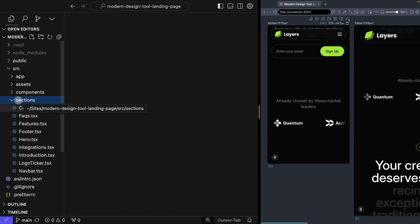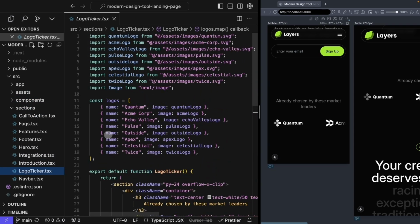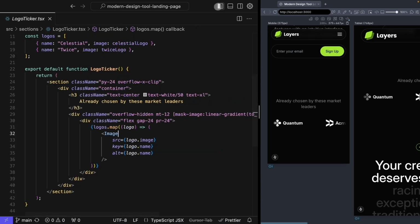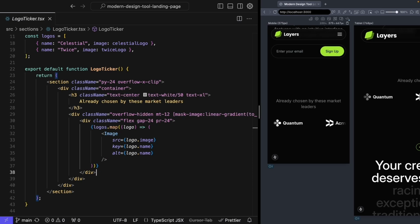Let's go ahead and open up our sections folder and go to our logo ticker.tsx, and then let's see what we need to do to animate this logo ticker. Now what we'd like to do, let me go ahead and close out my sidebar real quick, is animate the flexed container that's wrapping our logos, animate it left, and make it look like it's an infinite animation.